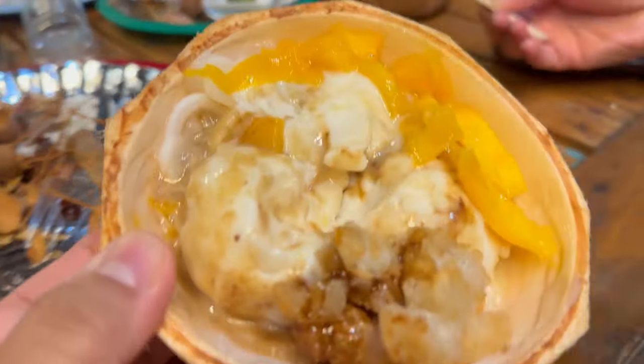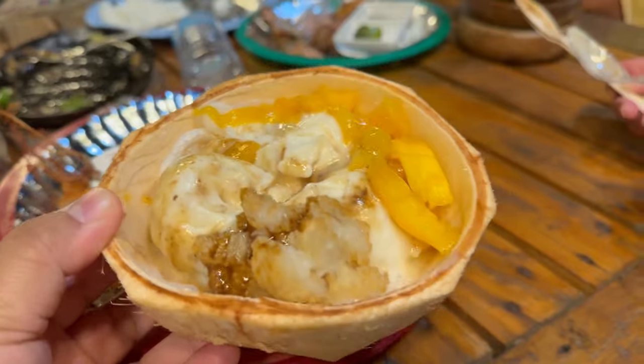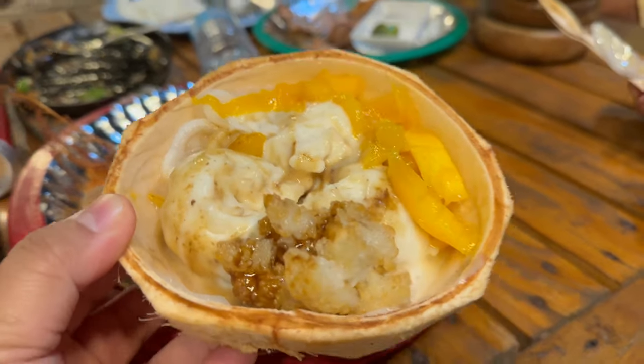And for dessert, wild coconut. Magkano to? It's 180. This is the large one.